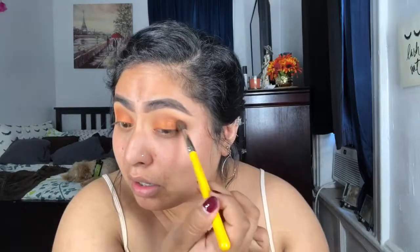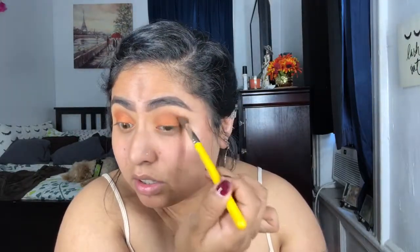And basically, I'm going to go ahead and blend it out again, and use that same brush to blend it out. Just like that. You see how nice it looks? Like, it looks really, really nice. Then from there, I'm going to go ahead and use the new Kokie glitters. These are so good.